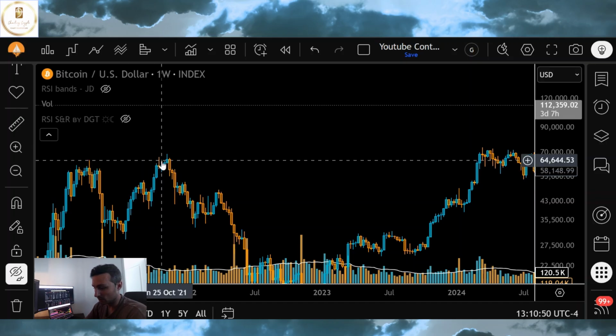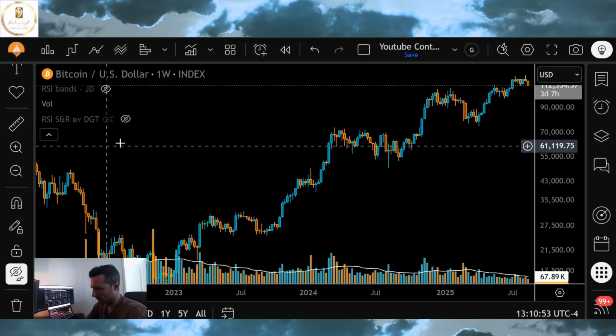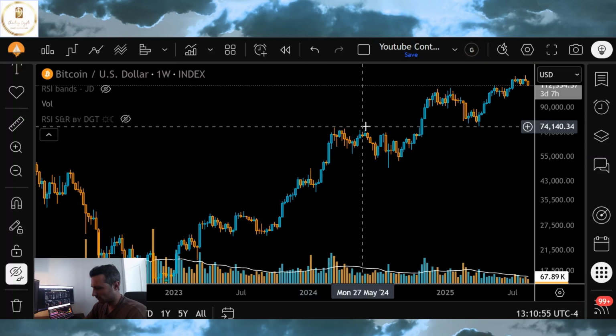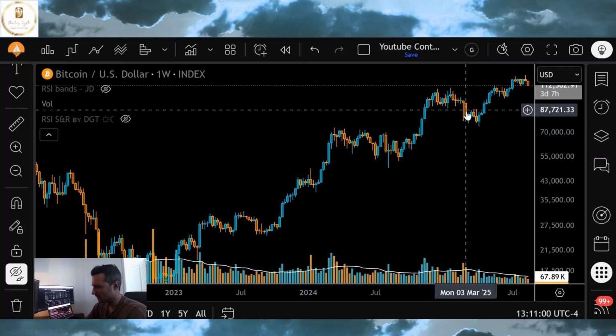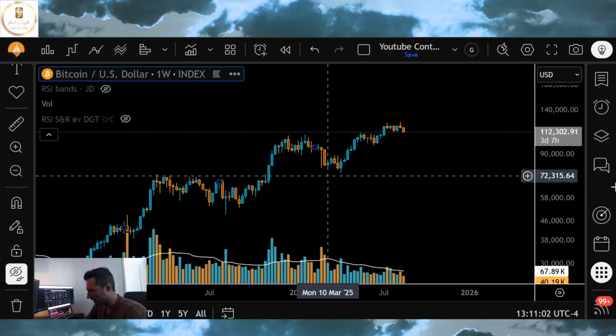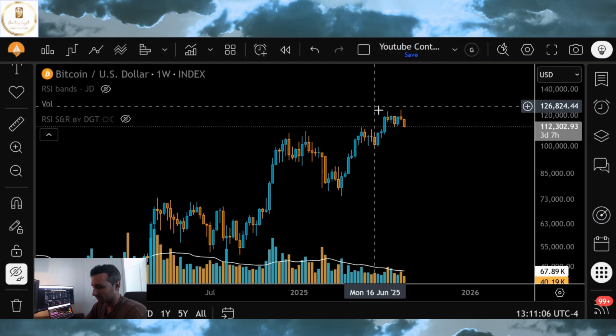You saw it over here as well. Wick, wick, and then down. You see it over here as well. Just some wicks, down. Here you see some top wicks, down. Right? So these two wicks right here, guys, around 125K are very, very bearish, right?